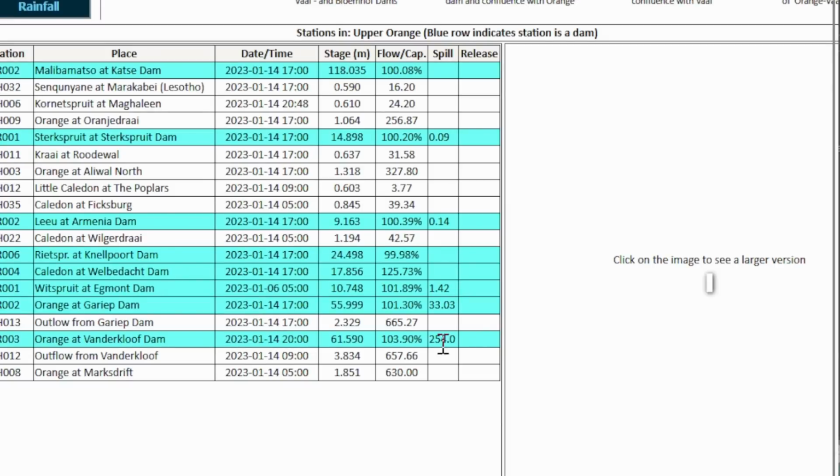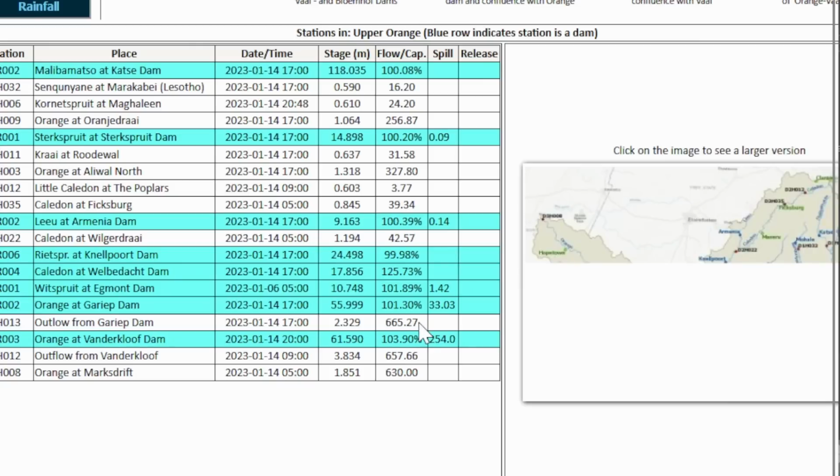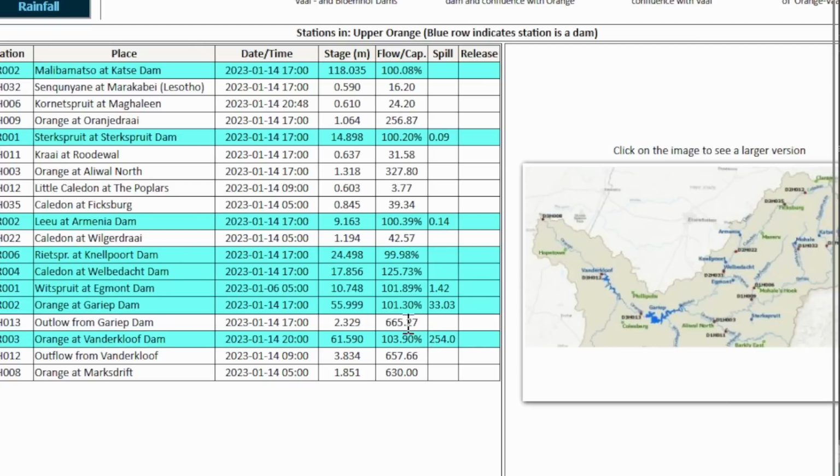In the upper Orange, Gariep Dam is at 101% with an outflow of 665 cubics. There's still a little bit more than that flowing into the dam, but not much more. And that 665 is about full hydroelectrical generation outflow. Van der Kloof at 104% with also about 660 cubic outflow.